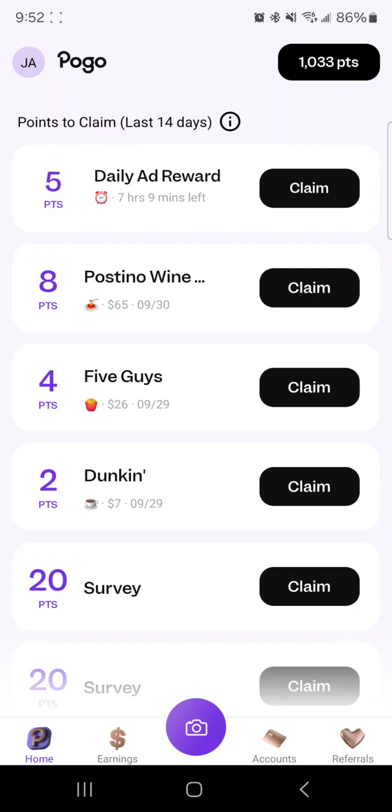Legit or scam? Technically legit. It does pay out. I have already gotten a payout from them. I cashed out $10. I got it within a few minutes actually, so that was pretty dang cool. But the minimum you need to cash out with the app is $5, so keep that in mind. And you can earn for everything, but let's get into a more detailed breakdown.